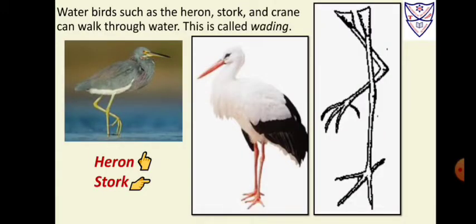Now here is the example of the water birds such as heron, stork and crane. These are the birds which can walk through the water. That's why they are called wading birds. Their legs are long and they have spread out toes. Here you can see their legs are long and their toes are spread out, which helps them to walk in the water.